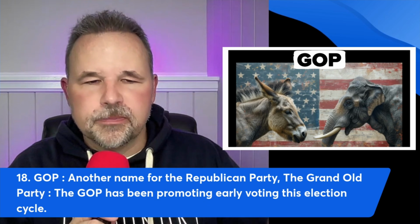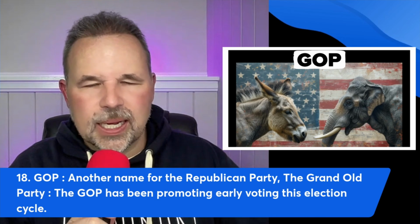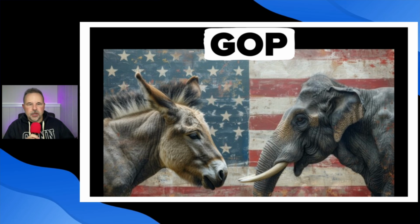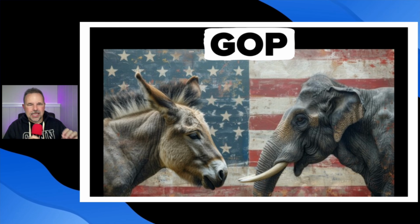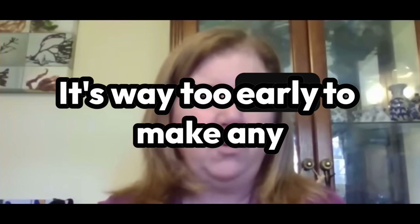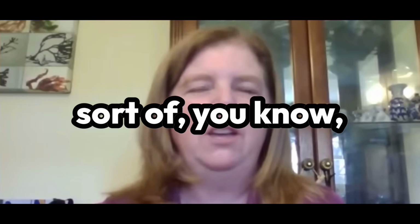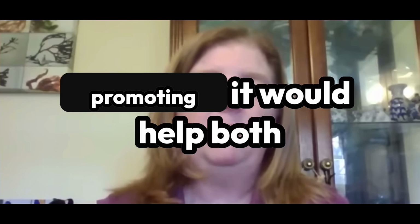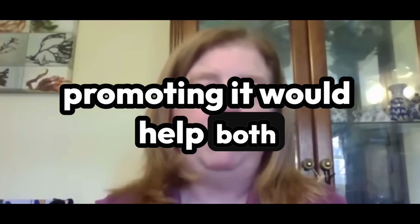The GOP has been promoting early voting this election cycle. I have mentioned this in earlier English lessons, but just in case you don't know, the mascot for Democrats is a donkey, and the mascot for Republicans is an elephant. It's way too early to make any sort of judgments about what this means for either candidate. But I do think that promoting it would help both parties.